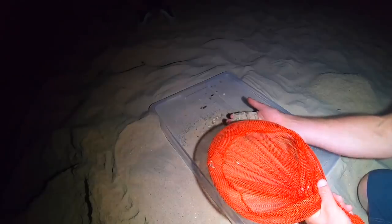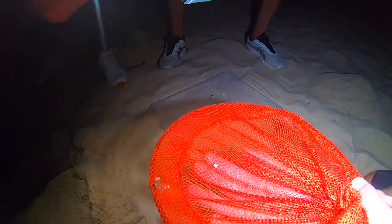Do you see it too? Yeah. Check that out. Look at that thing, but look how small it is. Wow. That thing's tiny. Absolutely tiny. Check it out, guys, we got it.